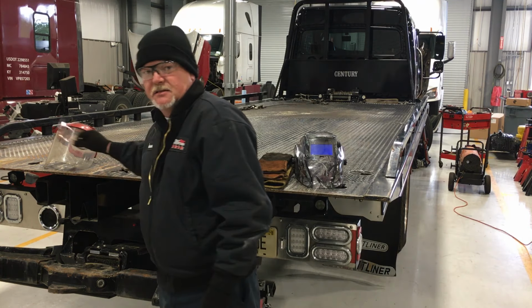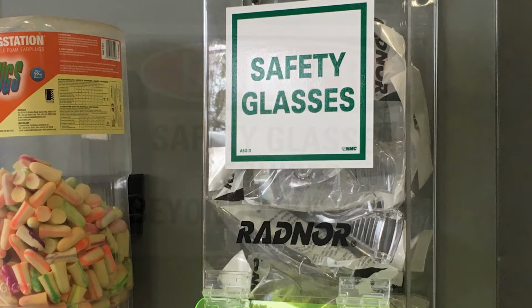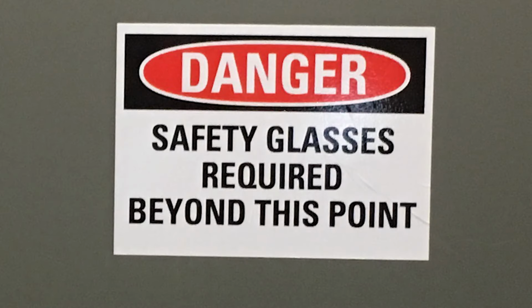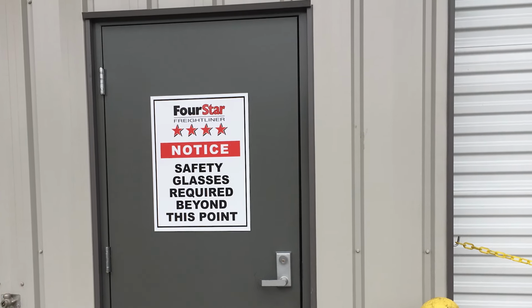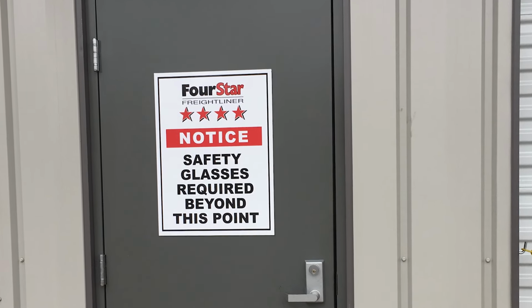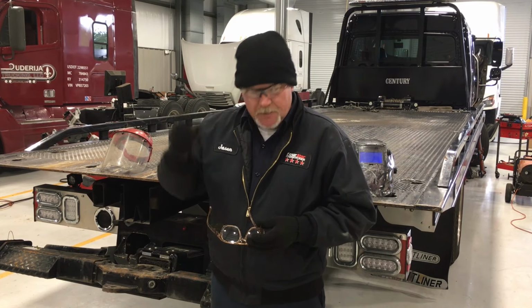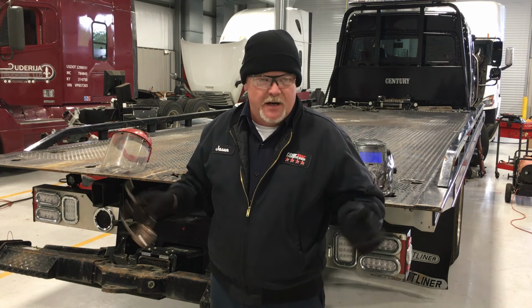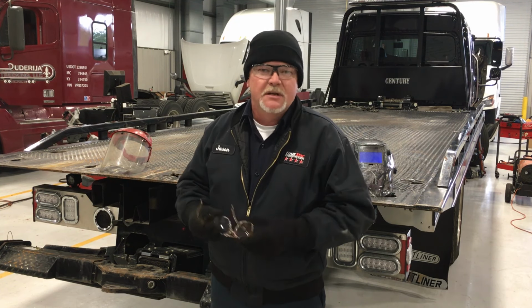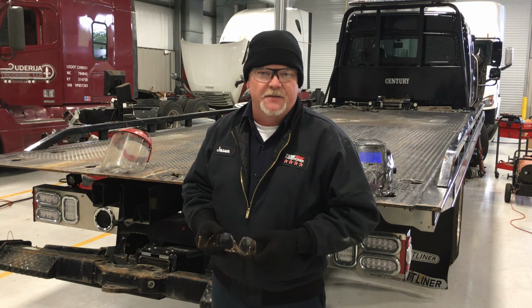Safety glasses are always required in the service department, in the shop area. Whenever a technician is working on or under a vehicle, he should have these on. You've got to constantly remind him, because it's natural habit to pull them up when he's working on a vehicle. It's all of our duty. Each mechanic will say to the other, hey, you've got your safety glasses? Let's keep that in effect.